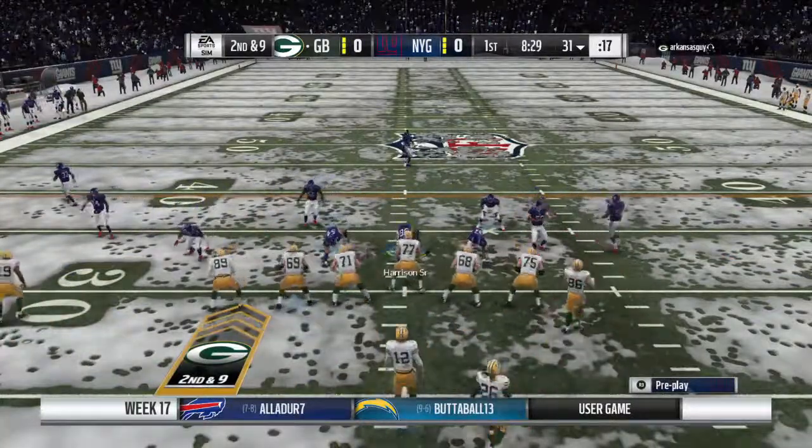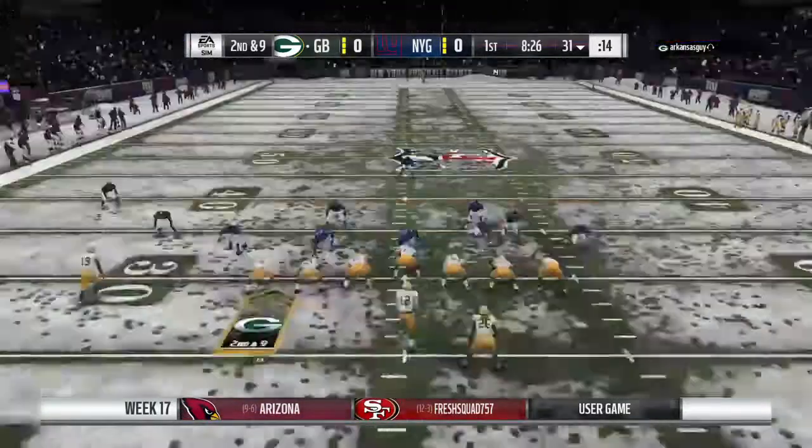Yeah, Liz. Double tight. We got 3. Center net.